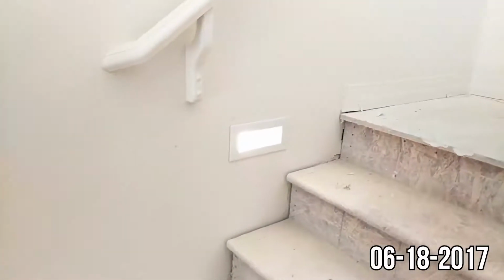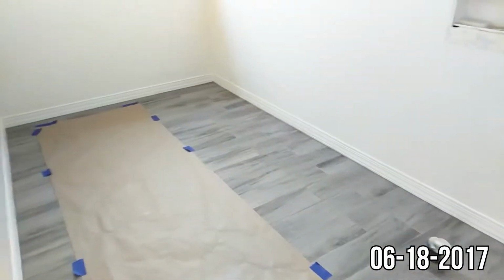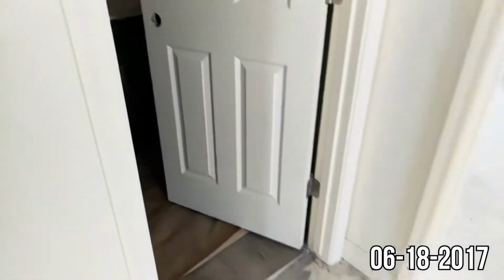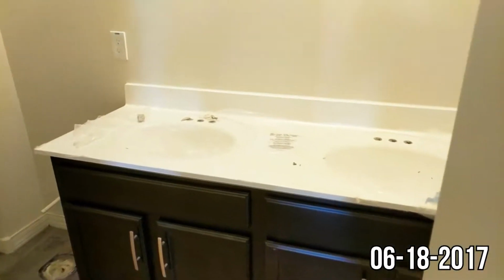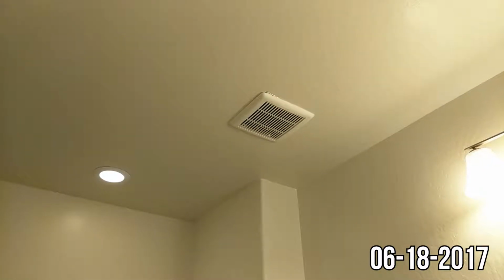Stair lights. So we can show you some of the upstairs. The laundry room has tile floor. Anything that's still wood like this is going to be carpeted because all the tile's done. So these bathrooms have tile floor, and there's that and the tub. These fans are super quiet too, listen. Nice.